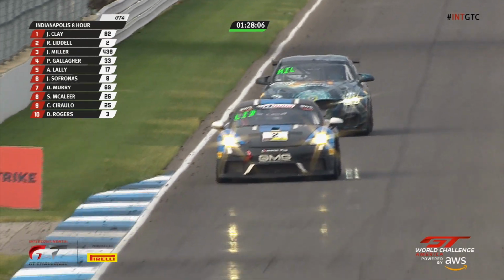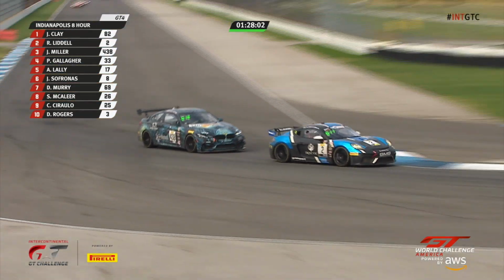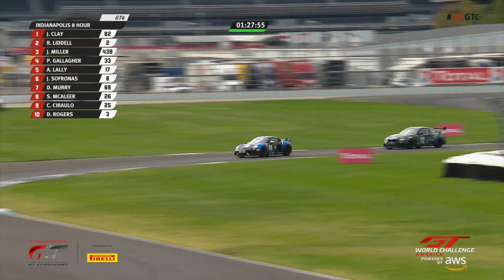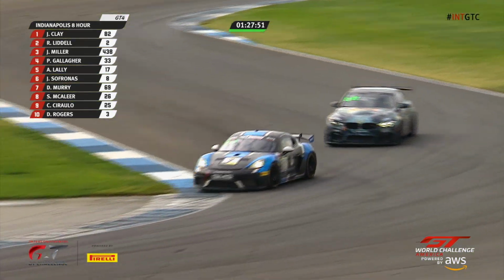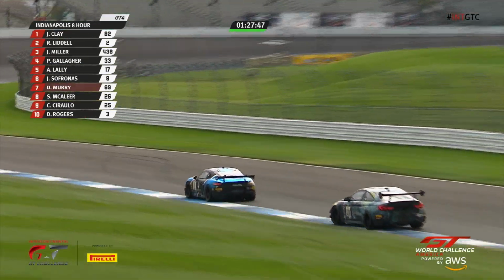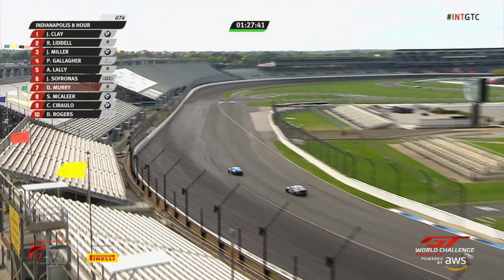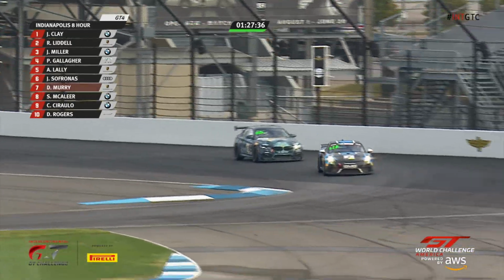You know, Nicky Catsburg, he has just sort of put a real exclamation point at this stage as he's opened that lead up over Yaloli now to over 22 seconds. So that number 34 BMW, it's just hooked up, and the drivers have done a brilliant job, and Catsburg has just been supreme here. Yeah, he really has. I mean, that fast lap over 23.3 is pretty rocking in race conditions.